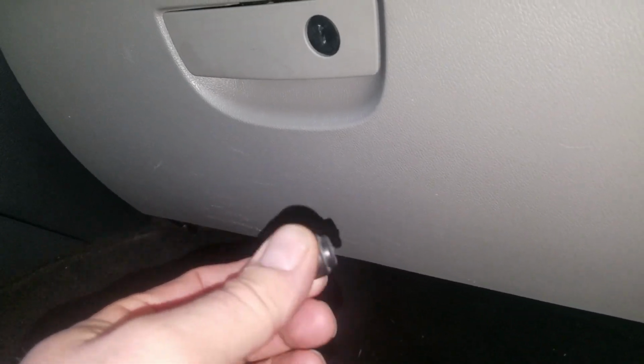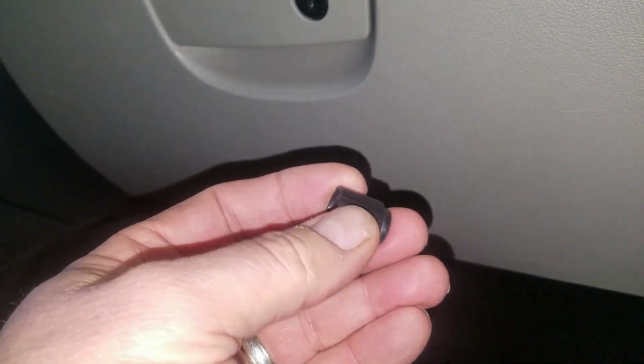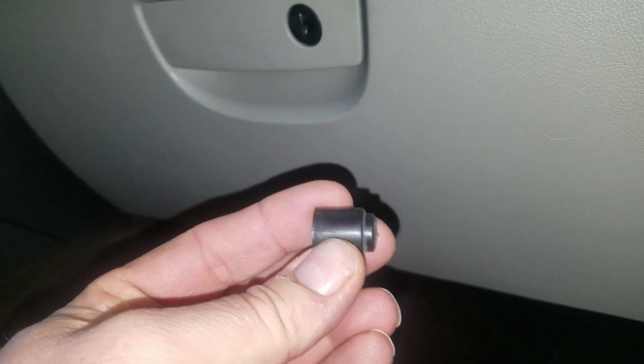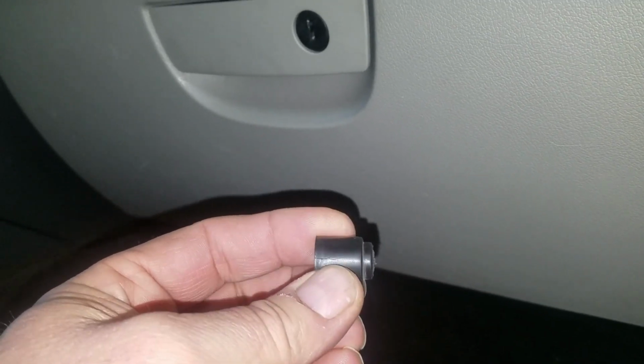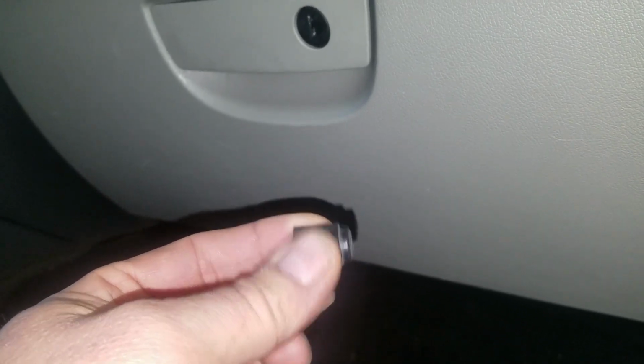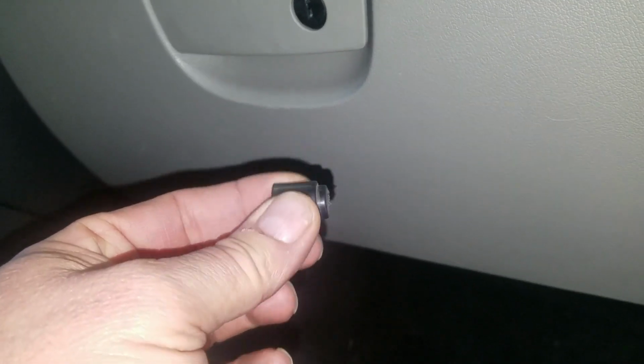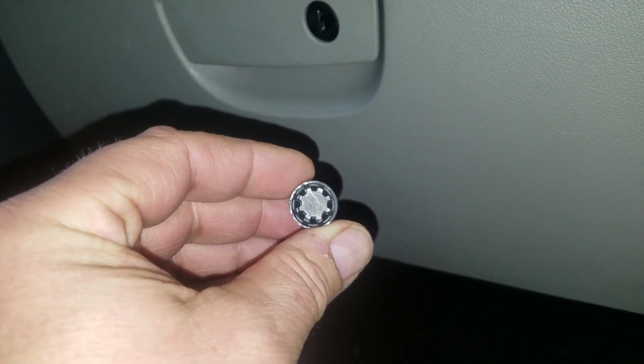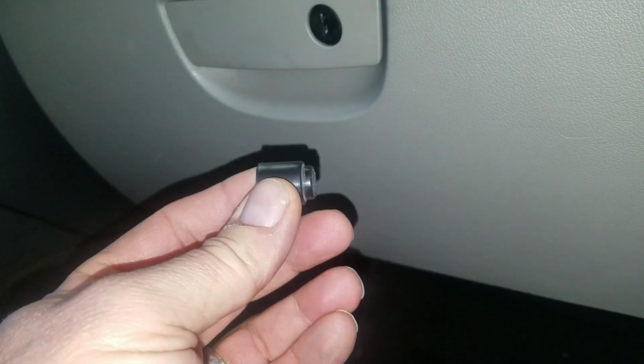Otherwise, it could potentially spin. Then use something like JB Weld on the other side of it to hold it in place. But I don't think the JB Weld will stay in place for a long period of time in order to operate that door. So that's the plan today. Go ahead and get that in and try her like that.